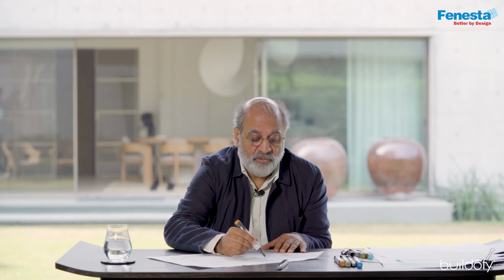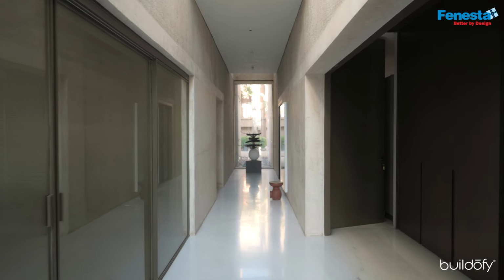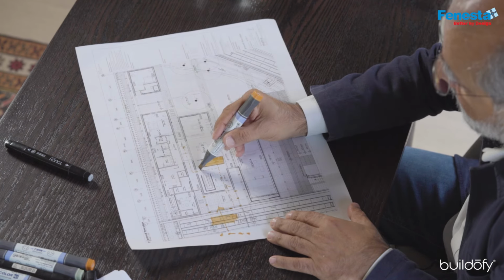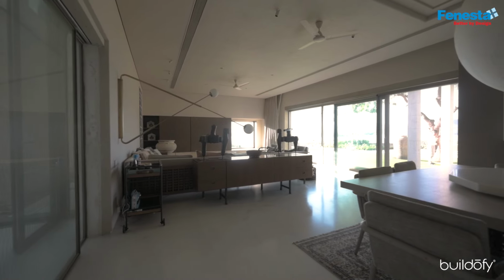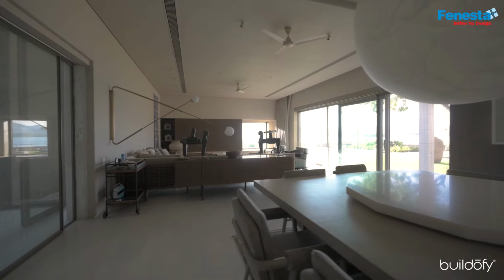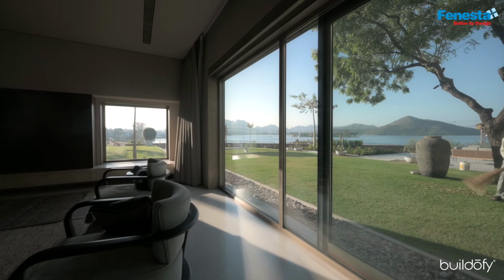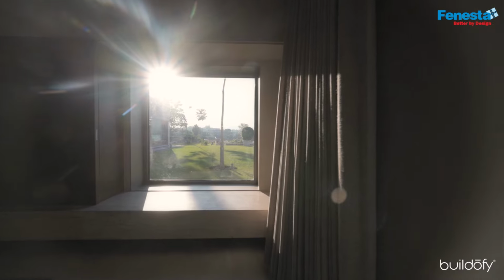you can decide to go to the upper floor via the staircase, or you can decide to go to your rooms, which is the rear block, the longest block of the entire complex, or you can decide to enter the family room. The family area is characterized by a dining space and a family area, which then overlooks the garden, the lake, as well as the hills. This small opening overlooks the Nehru Park, which is an island.